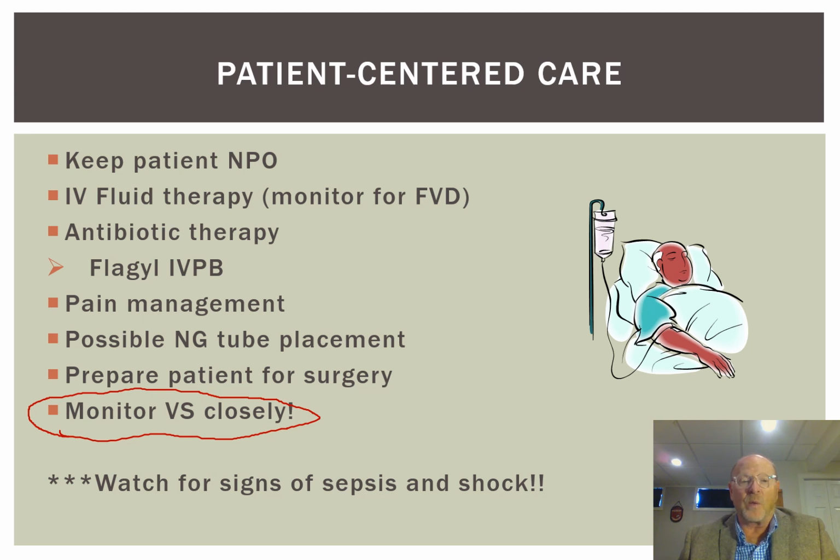And so again, why are we monitoring vital signs so closely? We're watching for signs of sepsis and shock: alterations in mental status, decrease in blood pressure, decrease in urinary output, increase in heart rate, and increase in respiratory rate.